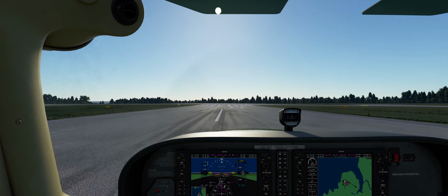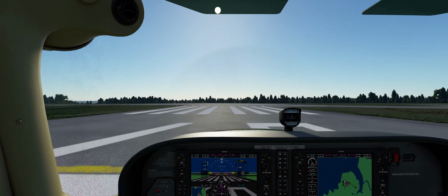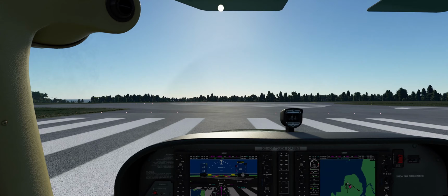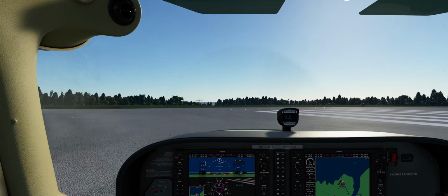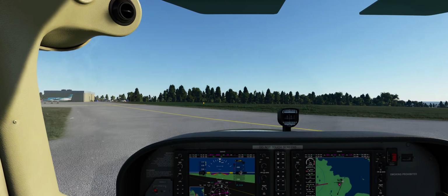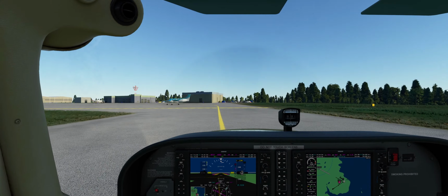Follow the instructions on the plates, and you're golden. There's really not much to it. It's even simpler than ILS, although not as precise as ILS. So you have to keep that in mind. ILS is a precision approach. RNAV is not considered to be a precision approach.